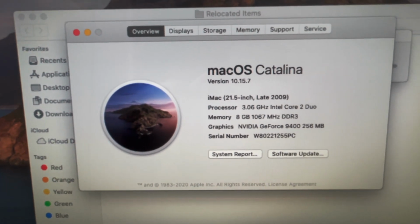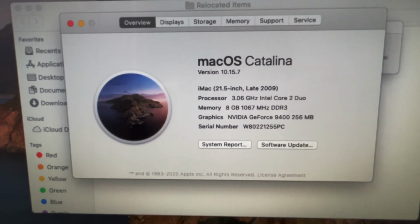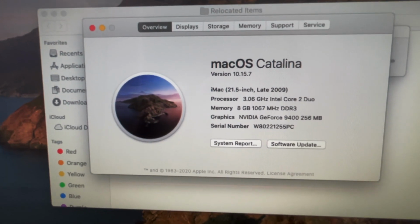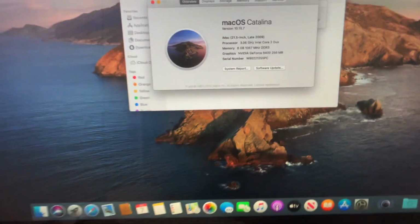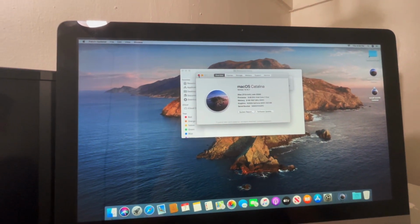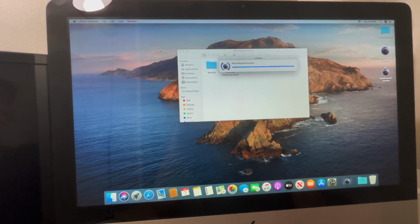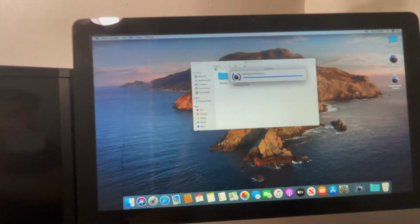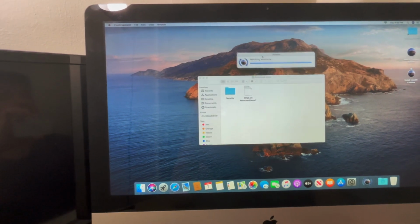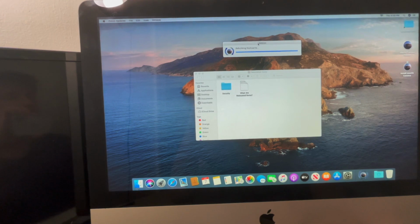Late 2009, 3.06 gigahertz Intel Core 2 Duo, 8 gigabytes of the 1067 megahertz DDR3, the same GeForce 9400, 256 megabyte, only a quarter gigabyte of RAM, which isn't good for much, but is enough to play YouTube videos. All apps are going to be compatible with this thing. They will be running in full support. Well, I can't actually guarantee that either. There's not a whole lot I can guarantee. But what I can say is that I'm very glad this worked. I'm very glad that I was able to get this going.